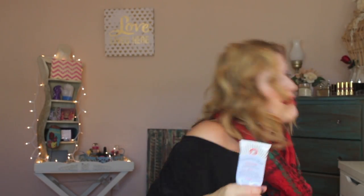This size is like $12 to $16, and it will last you, and it will give you a chance to really test out this cream, but I promise you, you will not regret it. Let me prove it to you, because I went back and bought the big huge tub of it because I love this so much.